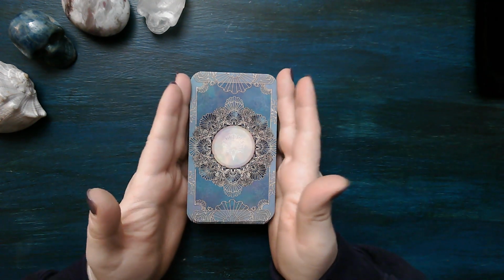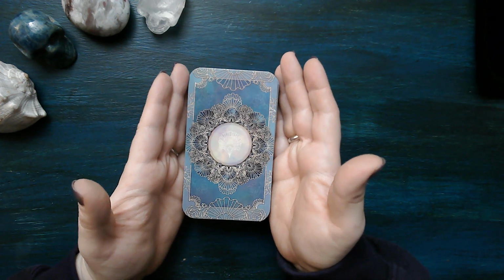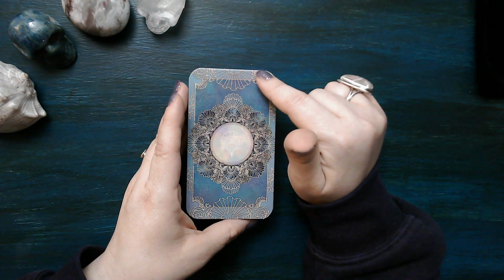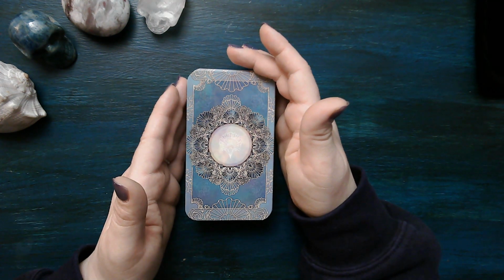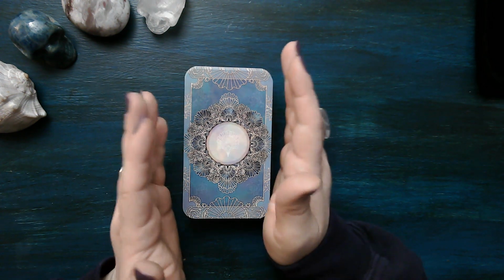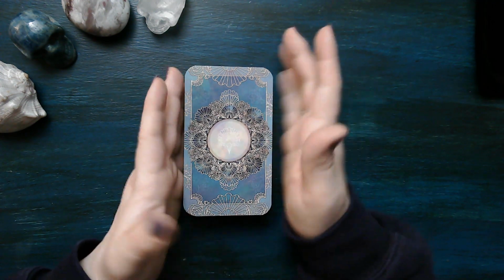So today I wanted to do something fun on the channel, and that is show off this gorgeous deck. This is the Siren's Melody Tarot by Lauren Sleeper. I purchased this deck on Etsy, and that's the first time I had seen it. The Etsy shop is 5 Sirens on Etsy, and I will link that below. It is still available in both limited edition and this, which is the blue edition, I believe it's called.